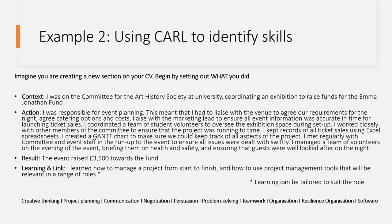And I kept all of those records around ticket sales, and I used Excel for that. Okay, and when talking about the project management, I did use a Gantt chart, which is a really good project management tool. So I learned how to do that, and I used that for the fundraiser. We did loads of meetings, keeping lines of communication open, and making sure that everything that came up got dealt with. Right, okay, on the night itself, I managed the team of volunteers. I did that health and safety briefing so that everybody knew how they needed to behave and also what their responsibilities were and the space that they were working in. And that meant that everybody was safe, but also very well looked after on the night itself. And we raised £3,500. That was brilliant.